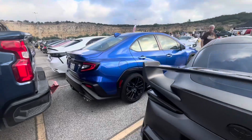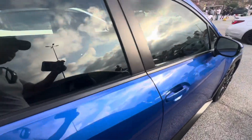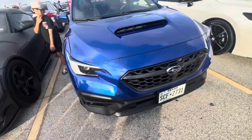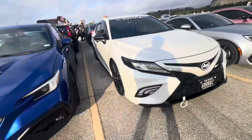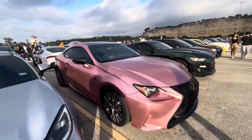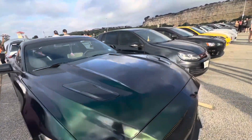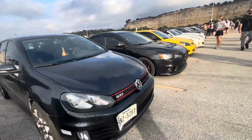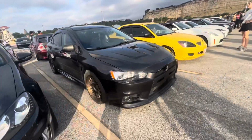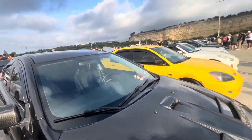Huh? There's a Subaru over here. A Subaru. In blue. Let's see if we see another Subaru. Let's see another Subaru over here. I'm gonna just put it down. Oh, no. This is a Mitsubishi. These are all Mitsubishis. We want to keep going that way?